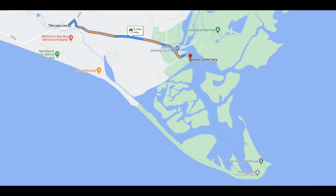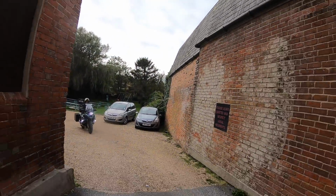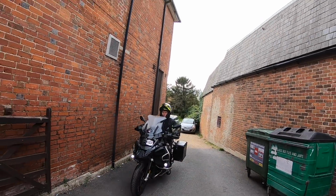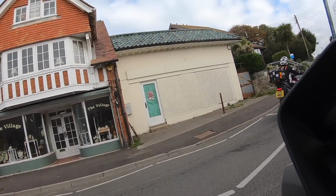But first, we wanted to visit Hurst Castle, that stands magnificently at the end of a long narrow spit that extends 1.5 miles from Milford-on-Sea. And so the options are a 1.5 mile walk in all your biking gear, or take the local ferry. Naturally, we opted for the short 5-minute ride on the quaint little Keyhaven Ferry.